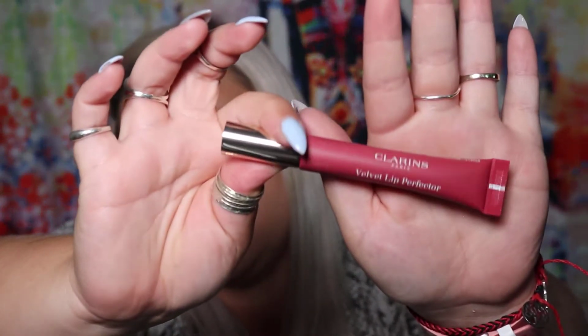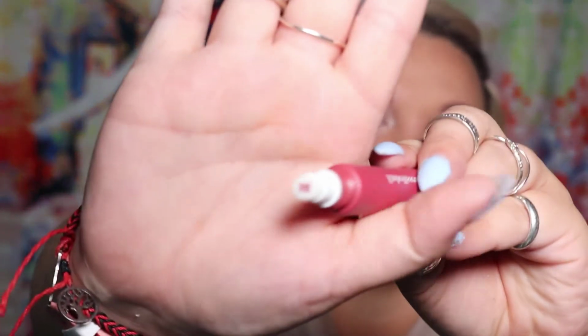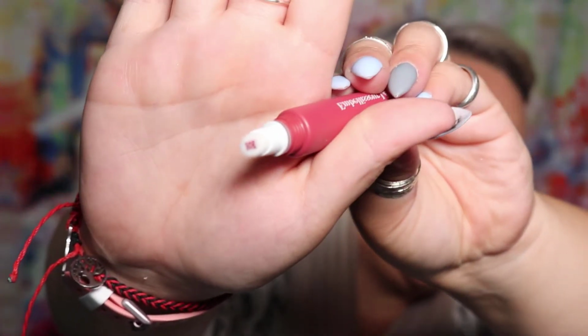Okay, so then the last thing that we have to try is the Clarins Velvet Lip Perfector. So that's the tube, and it is in the shade 2. It has a little sponge. Ooh. Then just squeeze it and it comes out of the sponge end. And it's a liquid lipstick, so let's see how it goes. I've never used liquid lipstick with this kind of applicator before.